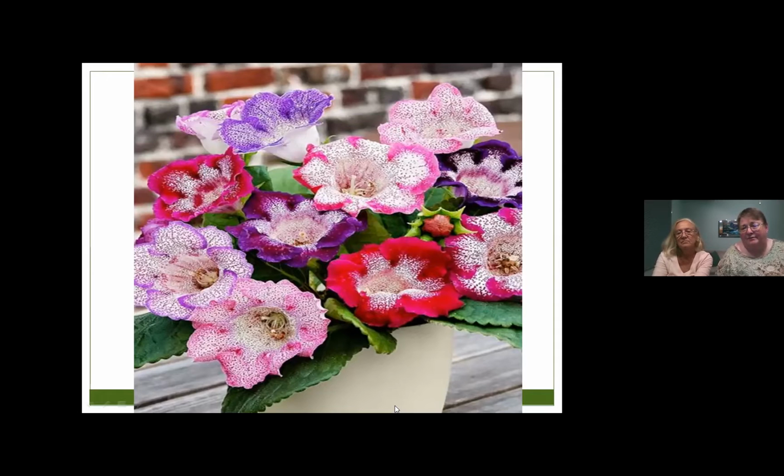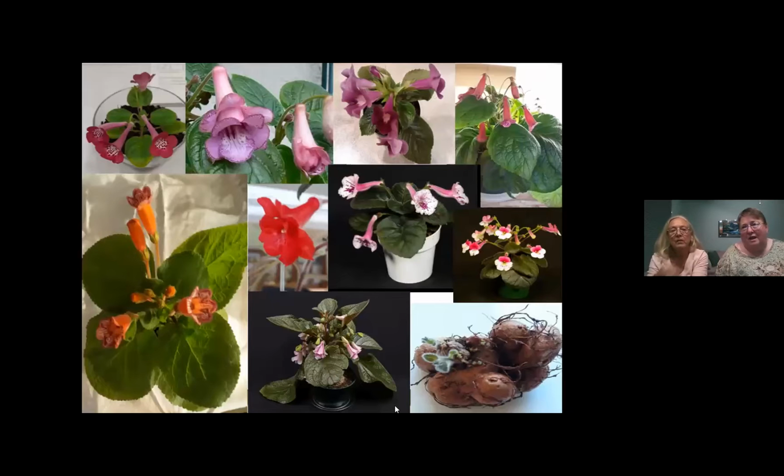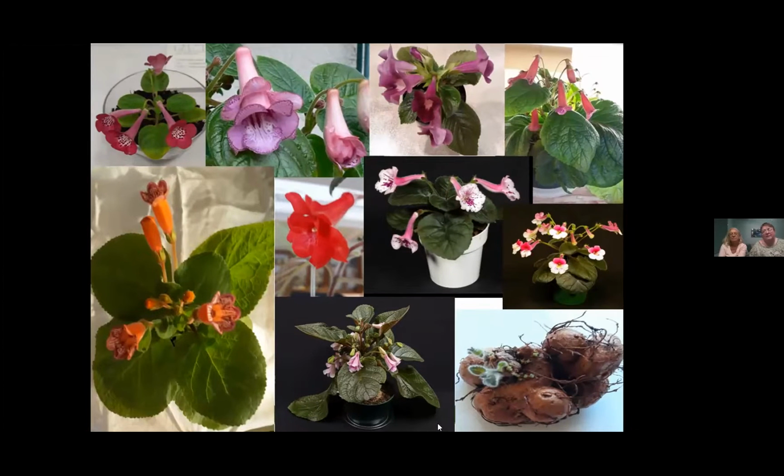And next slide. Thanks. And to no avail. The commercial end of this is not having it. So it's just what it is. And these, for the most part, are all hybrids. A Sinningia can be either hybrid or a species. They can be either about an inch across or they can be feet across. So it just depends on the species.